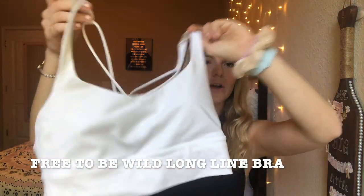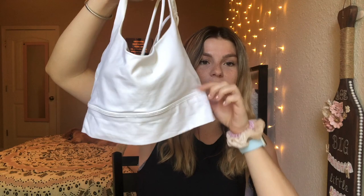Next, I have the Free to Be Wild long line bra. So I have another Free to Be Wild bra, but this one is the long line. So instead of just ending here, they added this extra fabric. And I was really, really excited about getting this bra.